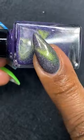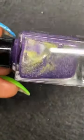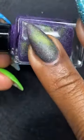I mean, come on, you guys. Come on. And then here it is matte. And because I put some oil on, it's not as matte. But here it is matte magnetized as well.